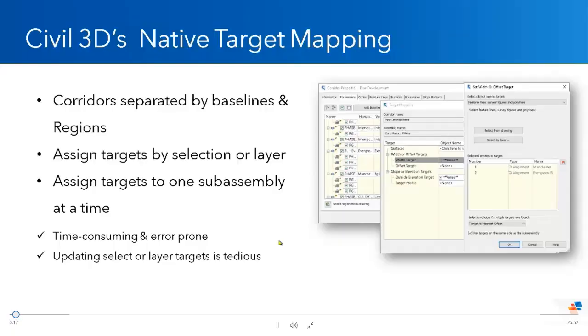Civil 3D corridors are utilized across a number of different types of projects, and they're used because you can get so much information out of them. They are big components of Civil 3D, and one of the things that makes them unique to every single project is target mapping, being able to stretch and deviate from that standard assembly or typical cross section. The issue with targeting that I find is it's probably the slowest or the biggest pain point for corridors.